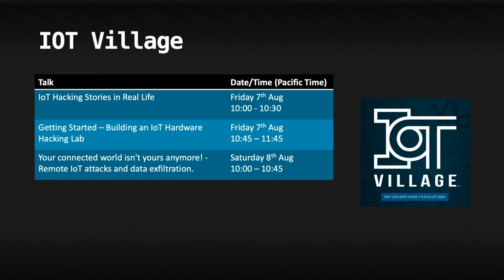IoT Village. So again, one of the things I think is really important in DEFCON is talking about technologies that you wouldn't normally be exposed to in bug hunting. Quite a lot of the time we hack web apps. And what's really important is that IoT devices are becoming more and more common, and we're going to see them pop up in the bounty tables.